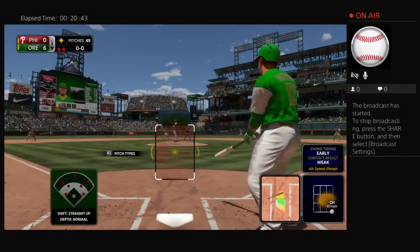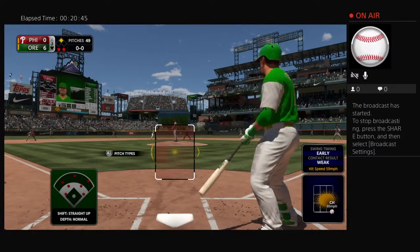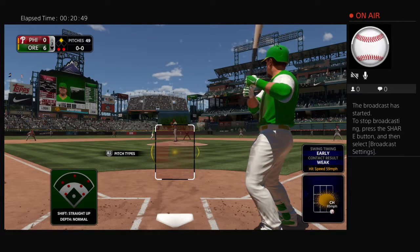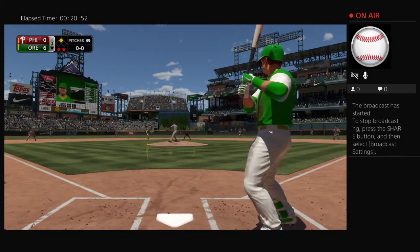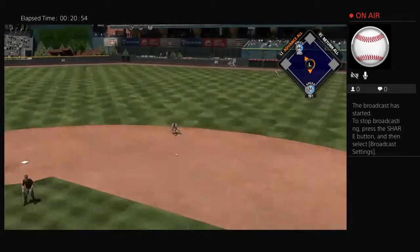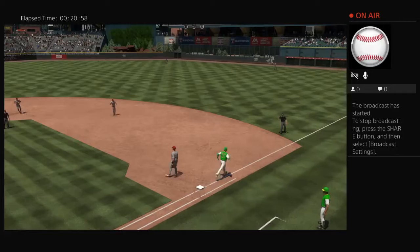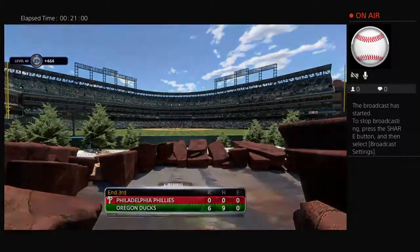Stepping in and ready for another shot, Kyle Schwarber. So he reached on a single in his first at-bat, but he hasn't hit the ball very well since. From the stretch, here's the pitch. Hit hard on the ground towards second. They'll whip this one to first in time, and that ends the inning.